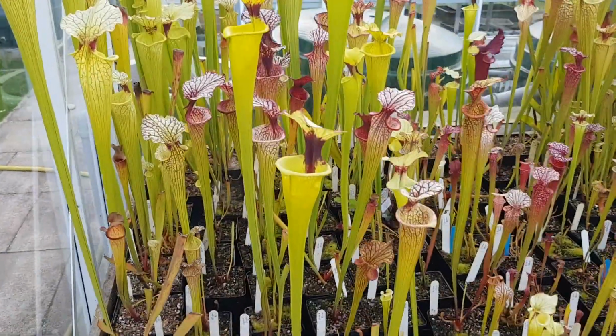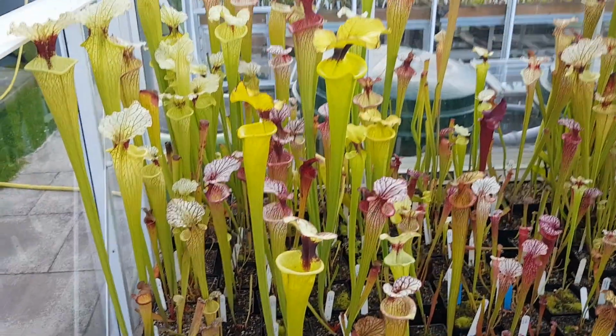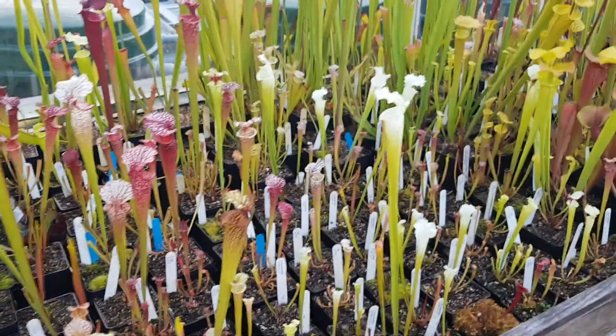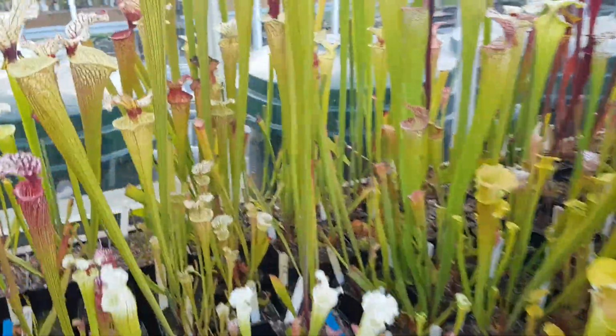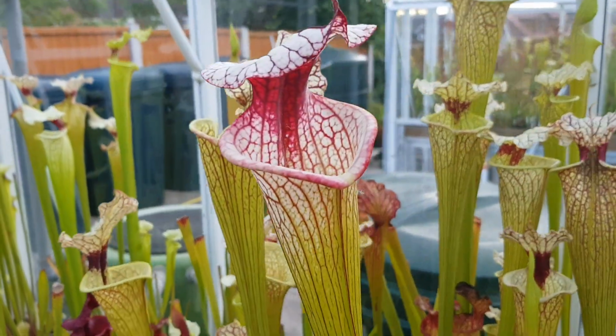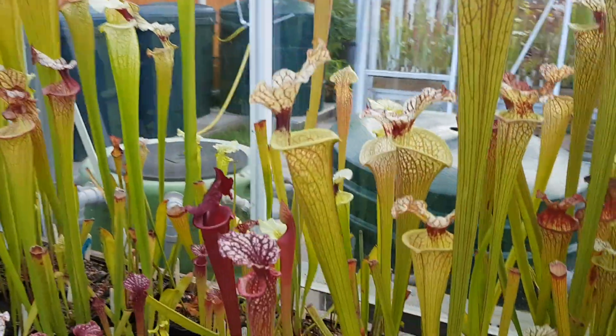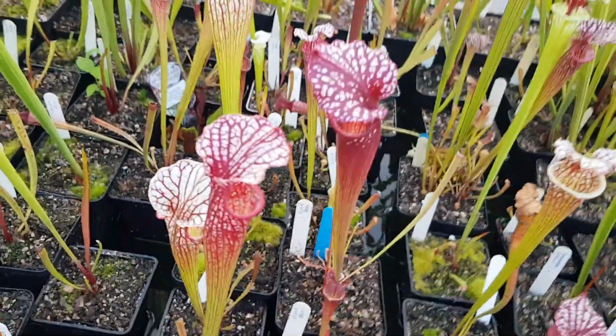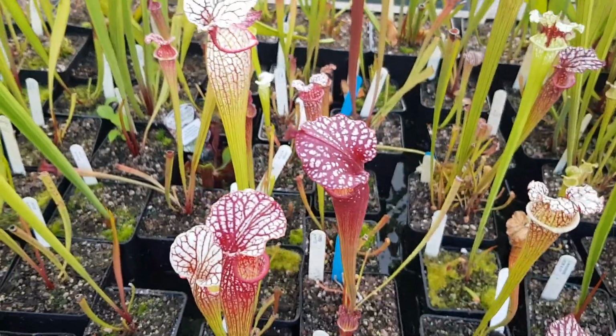Now we go on to the next bench. This is all hybrids now. This section here is my own crosses again, maturing. This one here I've got my eye on, this same cross as Atlas 5. This one is also very nice. It's actually sort of like a dark red in real life.